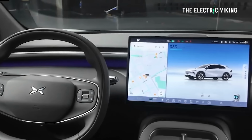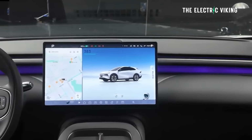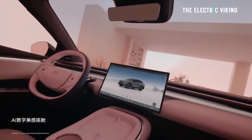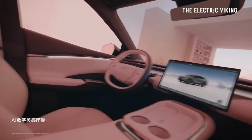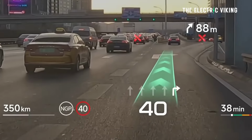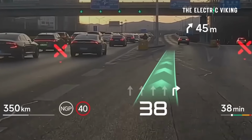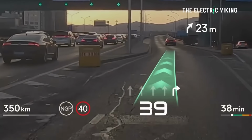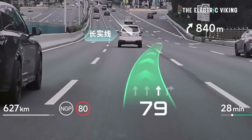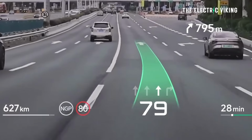The reason that Xpeng have removed that front screen right in front of the driver, that LCD screen, is because it has the world's largest artificial intelligence heads-up display. The display covers almost the entire front windscreen, but it doesn't cover it all. It just shows you things on the road. So it's like you're driving in a virtual reality simulator, almost like having a map across your windscreen. I've used heads-up displays, but nothing like this. This is an entirely different level of technology.